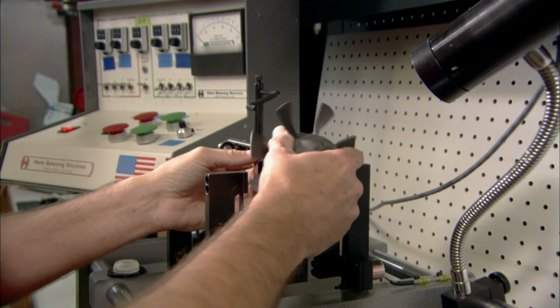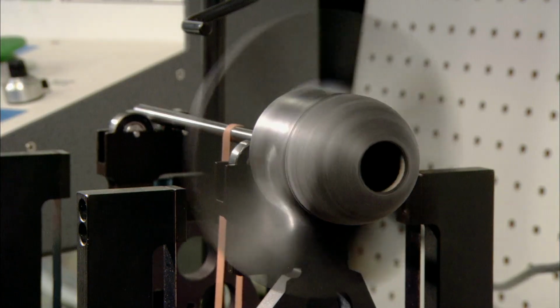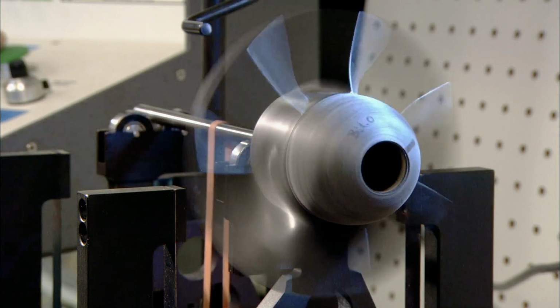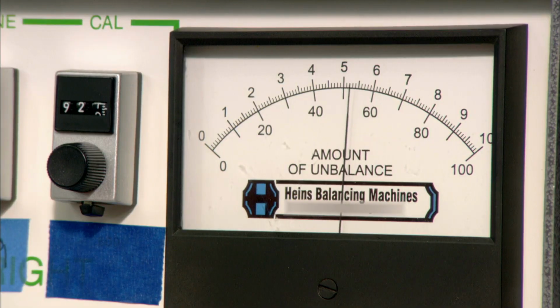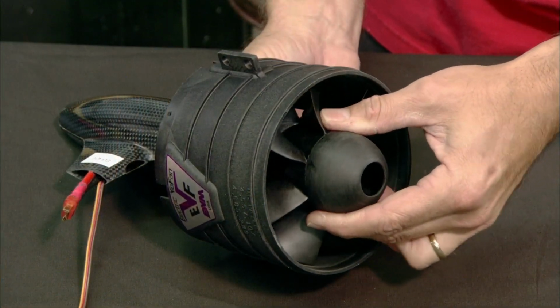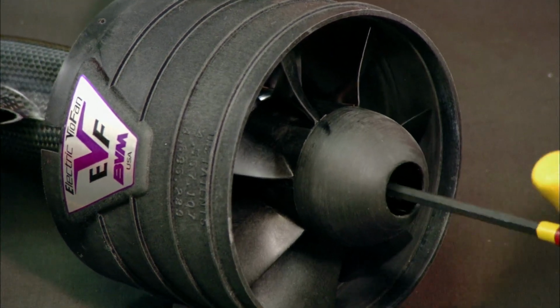Now, focus turns to the fan, which he hooks up to a testing device. As the fan spins, the machine analyzes it for vibrations that would indicate the blades are out of balance. The gauge shows it's vibrating slightly, so he makes adjustments, and then it's ready to install. He attaches the fan to the motor shaft and secures it with a bolt in the center.